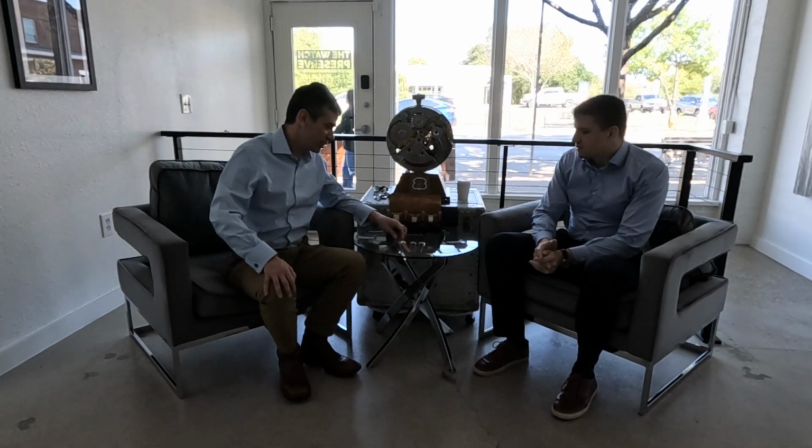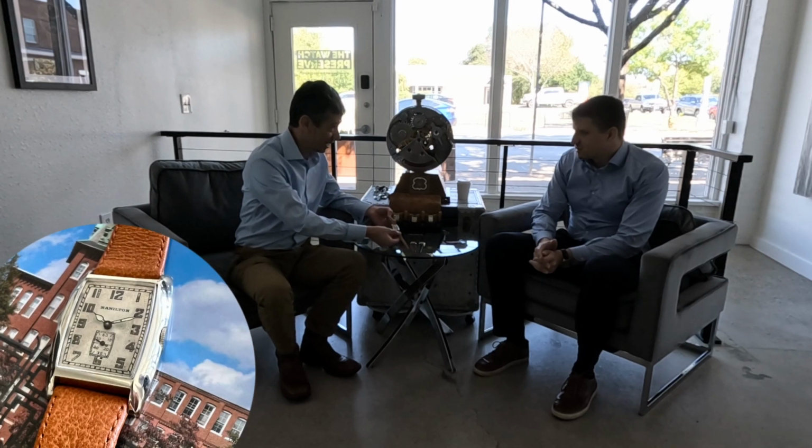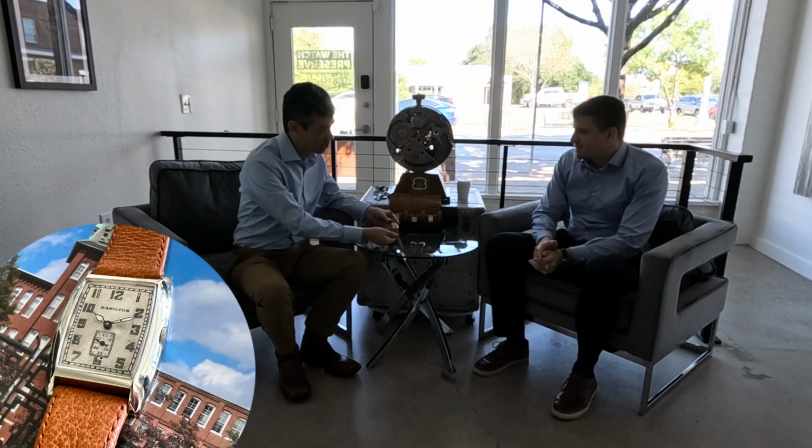This first watch is called the Byrd, B-Y-R-D, not B-I-R-D. So it was named after U.S. Navy Commander Richard Evelyn Byrd. He was a famous aviator. In 1926, he undertook a flight over the North Pole.